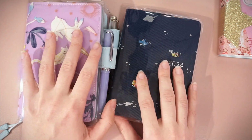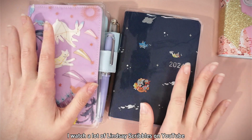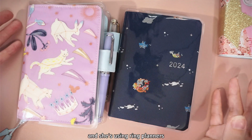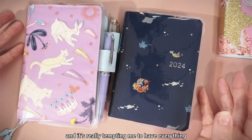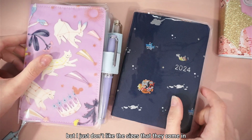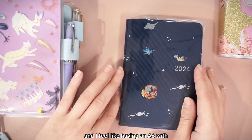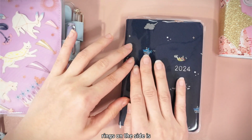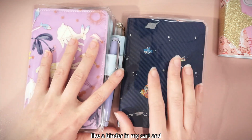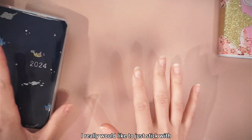Although I will say, a Filofax ring planner is really tempting me because I watch a lot of Lindsay Scribbles on YouTube. I'll link her channel below. And she's using ring planners, and it's really tempting me to have everything all in one place. But I just don't like the sizes that they come in. And I feel like having an A6 with rings on the side is even smaller. So that's what I keep telling myself when I have a binder in my cart, and I'm really trying not to do that. I really would like to just stick with the planners that I have.